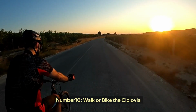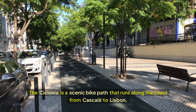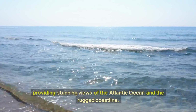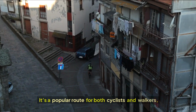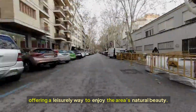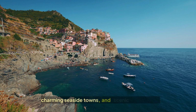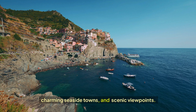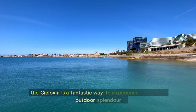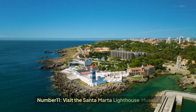Number 10. Walk or bike the ciclovia. The ciclovia is a scenic bike path that runs along the coast from Cascais to Lisbon, providing stunning views of the Atlantic Ocean and the rugged coastline. It's a popular route for both cyclists and walkers, offering a leisurely way to enjoy the area's natural beauty. Along the path, you'll pass through picturesque landscapes, charming seaside towns, and scenic viewpoints. Whether you're an avid cyclist or just looking for a pleasant stroll, the ciclovia is a fantastic way to experience the region's outdoor splendor.